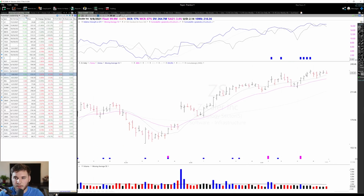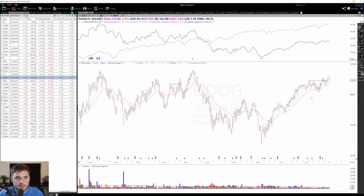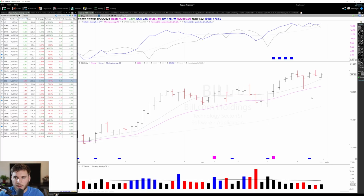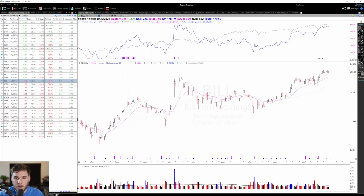Zscaler doing nothing wrong, pulling back a little bit to the 10-day moving average, then pretty much going sideways on lower volume, looks pretty good, right near the top of this prior base. DDOG as well, just above this pivot. Not the greatest close on this day or this day, so we'll see if this falls through to the downside next week through the key moving averages. Bill also going sideways on below average volume, looks pretty good. Also above this base right here. So there's a lot of kind of software names that look exactly like this.